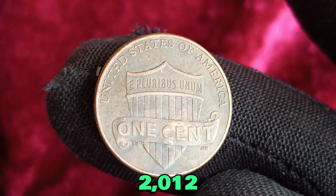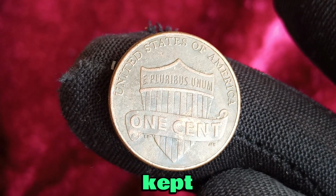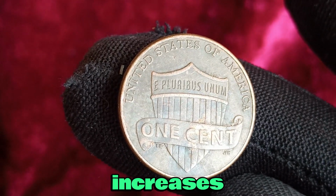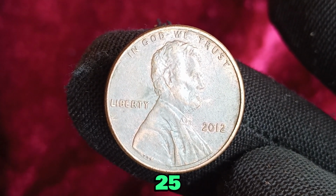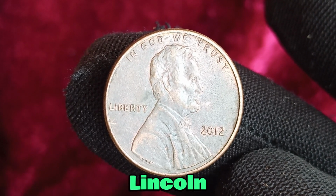Uncirculated 2012 Lincoln cent. If your 2012 penny is uncirculated, meaning it's been kept in pristine condition without any wear and tear, its value increases. In uncirculated condition, these pennies can be worth anywhere from 10 cents to 25 cents, depending on how well preserved the coin is.